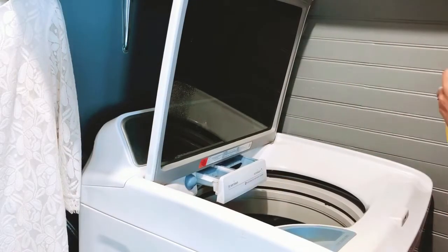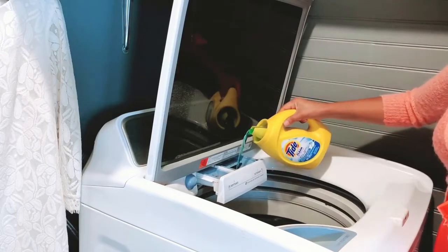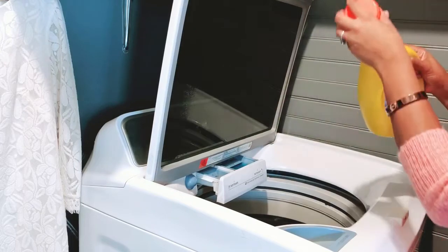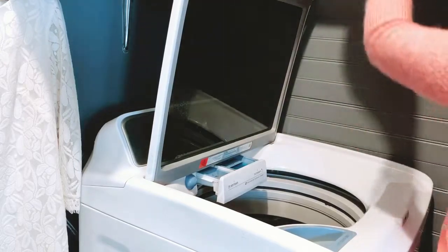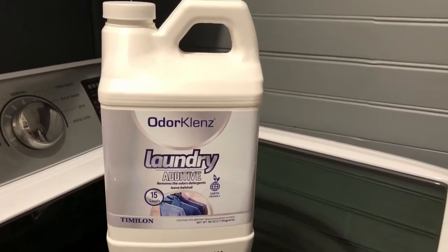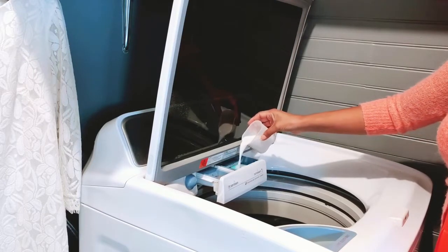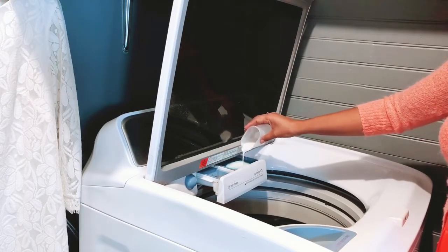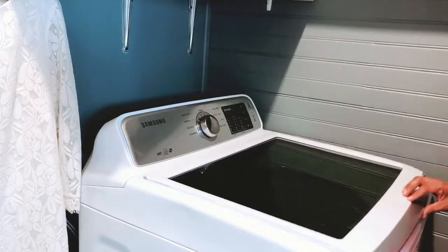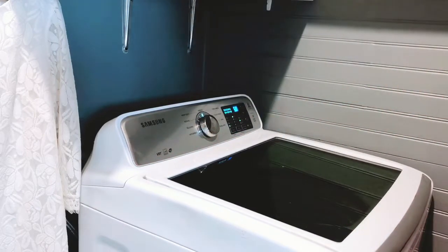So today I'm going to use Tide. I usually use my Mrs. Meyer's laundry detergent, but today I'm gonna use just Tide along with the product that I was talking about. All the directions are on the back of the little gallon, but it all depends on how much clothes you are going to wash. For example, for a small load, you can use a quarter cup. So that's what I'm using today, just because this is a small load. I don't have many towels today, but that's it. That's all you need to do.